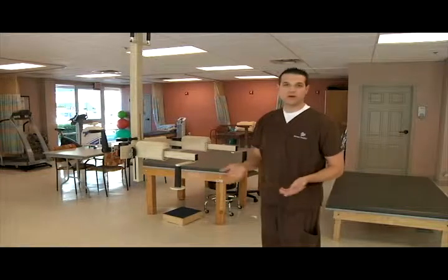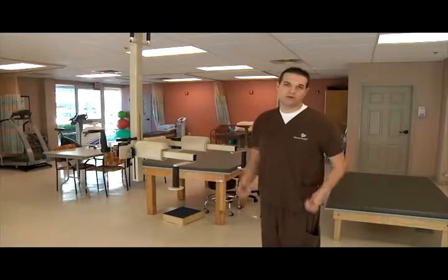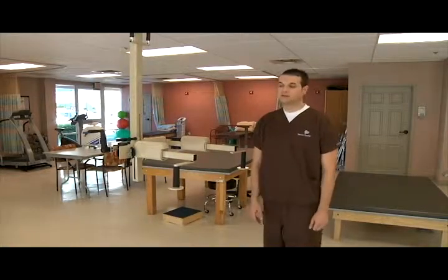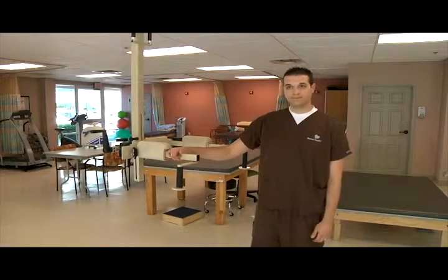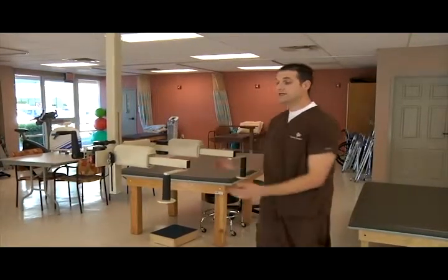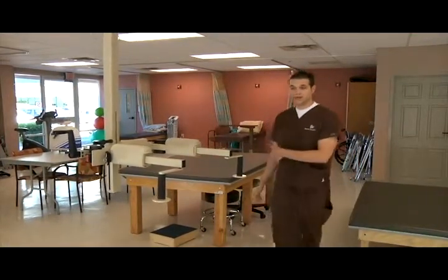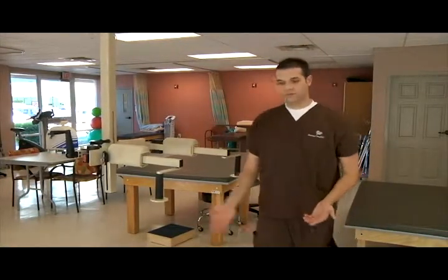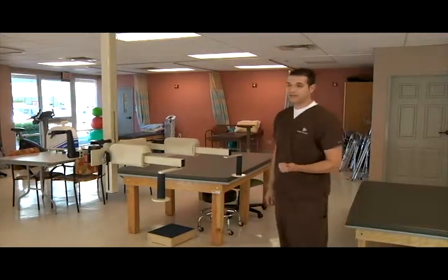Rather than if you were to use the walker, going from point A to point B, using the arms more and hesitating to put weight through that hurt leg. So this definitely helps with that. The advantage of the SecureTrack to me as a therapist is it allows me to stand any distance away to be able to analyze a person's gait pattern and then tell them what needs to be corrected. That's a big benefit of mine.